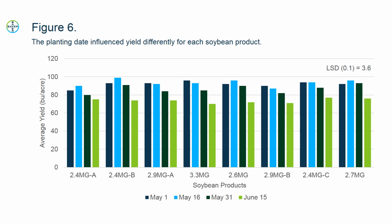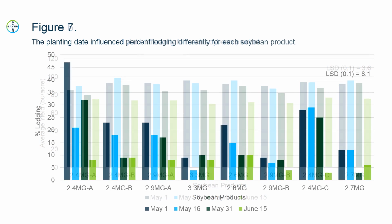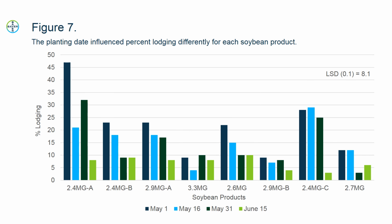Yield was also influenced by an interaction of planting date and soybean product. As we saw with irrigation strategy and planting date, the earlier planting dates of May 1st and May 16th tended to outperform the May 31st and June 15th planting dates. The June 15th planting date was the lowest yield of all the planting dates across all products. Likewise, the interaction between planting date and soybean product also influenced lodging potential. In general, the earlier planting dates of May 1st and May 16th exhibited higher lodging.